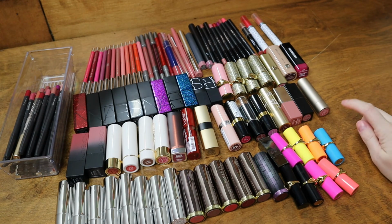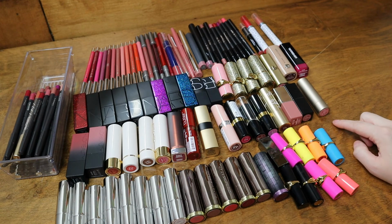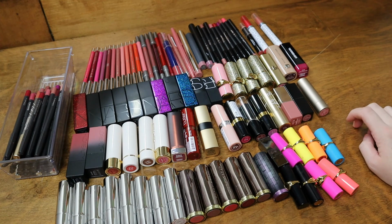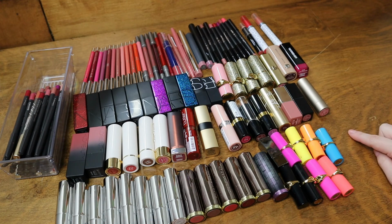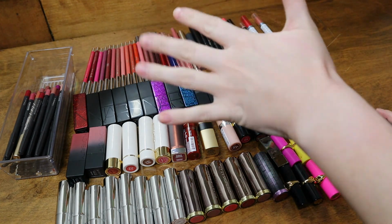So I will, as always, try and list all of them down below and provide links to where you can get them. Like I said, a lot of these are limited edition, so if I can't, sorry about that. Keep an eye out. I have one more collection video to film. That is my liquid lipsticks and my lip glosses. That should be coming up soon. I just need to give my hand a day or so to get rid of some of the staining.